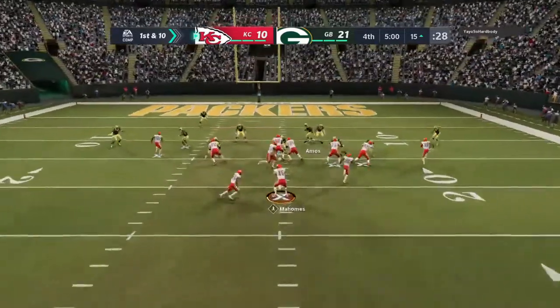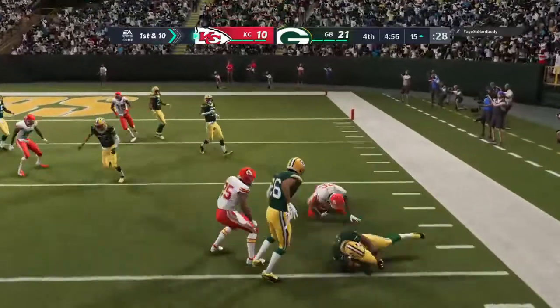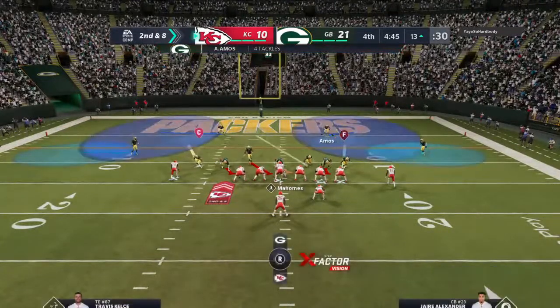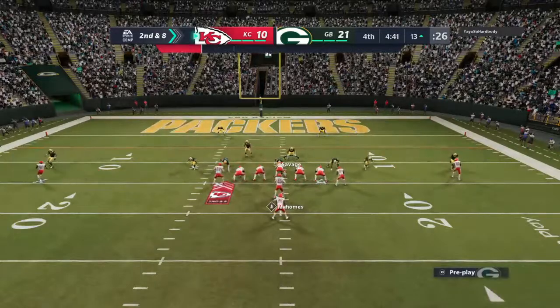From the gun, it's a run for Williams. And they get to him quickly here as he is stopped right around the 13. Give him a couple on the carry there. 2nd and 8. A gain of 2. Brings up 2nd and 8 at the 13-yard line.